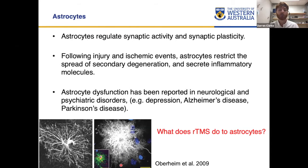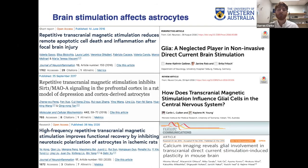So given that electric fields don't discriminate between brain cells and the important role of astrocytes in plasticity, injury, and disorders, our group wanted to investigate the effect of rTMS on astrocytes. So there's been a steady progression of research illustrating the effect of brain stimulation on astrocytes in various experimental models. Most studies applied rTMS at threshold level, which makes it harder to distinguish direct effects versus indirect via synaptic plasticity or other downstream mechanisms.